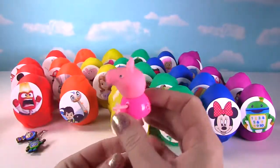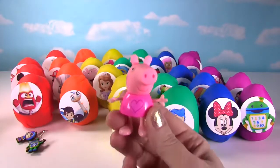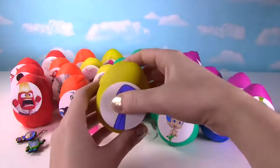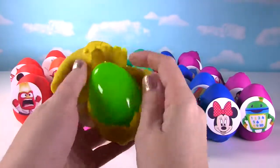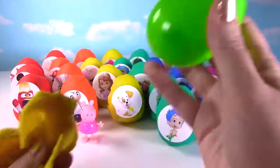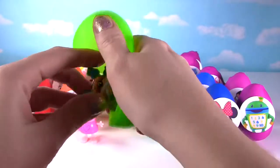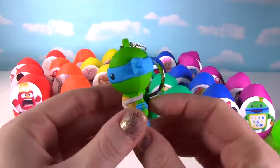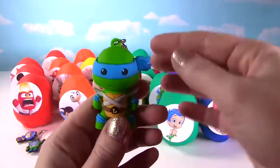Ooh, that's a lot of eggs, Miss Hans. That's right, Peppa. Let's open the next one. Ooh, let's. Happy Little Raven is up next from Teen Titans. Look how cute she is. Let's see what's in her egg. Oh, it's Leonardo from Teenage Mutant Ninja Turtles, looking super cute as a figural keyring.